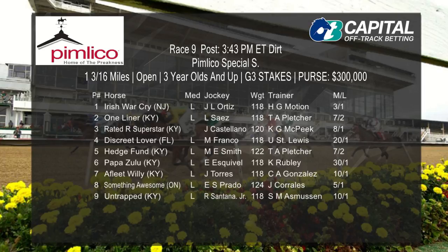I'm with you. I'm throwing out the last effort last time out. I think this horse is much better than what it showed last time out, and I think it reverts back to that two-back race where the horse really did look sensational.